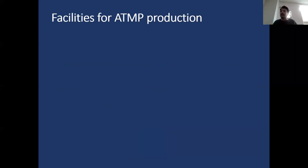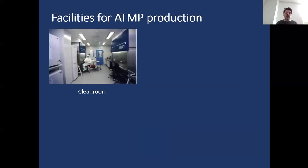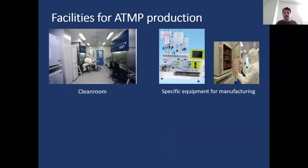What do you actually need to produce an ATMP? Normal labs are not enough. ML1, ML2 culture rooms are not enough. You need something very specific. You need what is called a clean room, a place that is very aseptic with almost no contamination in it. And we'll come back to that later.